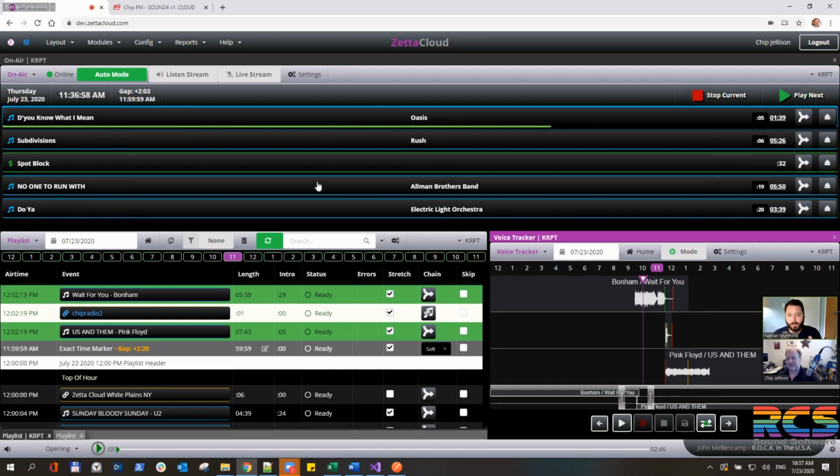Then, of course, we talk about Zeta Cloud disaster recovery transitioning into Zeta Cloud automation. Just pointing out what Jason was saying earlier, if you have an FM station, we'd want the local Zeta to run your FM because we have news breaks and multiple live and voice track users, whereas an HD2 could perhaps run on something like Zeta Cloud, where you have multiple users.